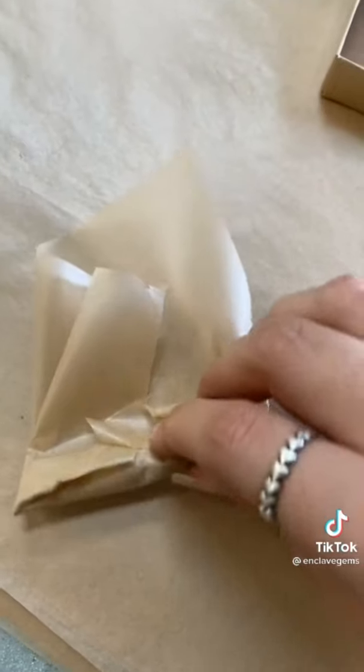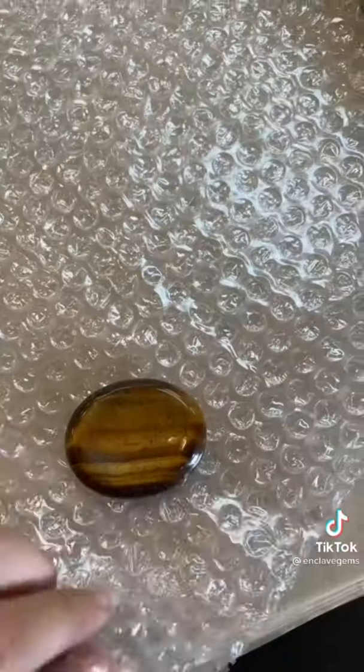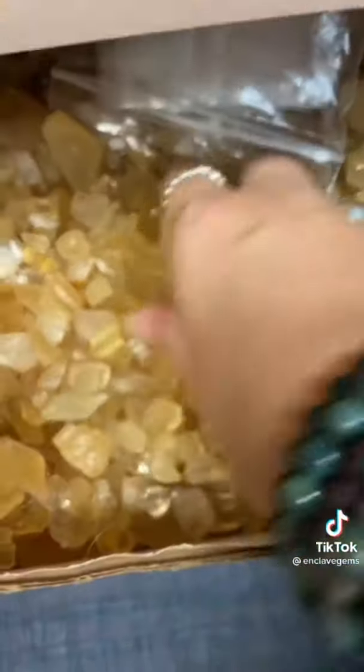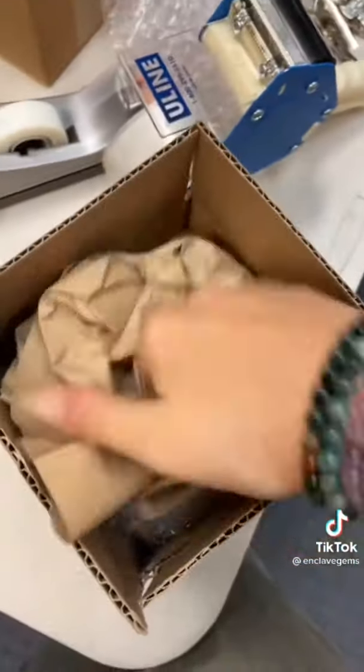I'm going to wrap up that pendulum nice and safe and bubble wrap the selenite points and the worry stone. And then we're going to pack them in the box as nicely and cushioned as we can. Everything is nice and safe in there. We also do freebies, so some honey calcite, and then I'll intuitively choose. I chose indigo gabbro for them and some more cushioning.